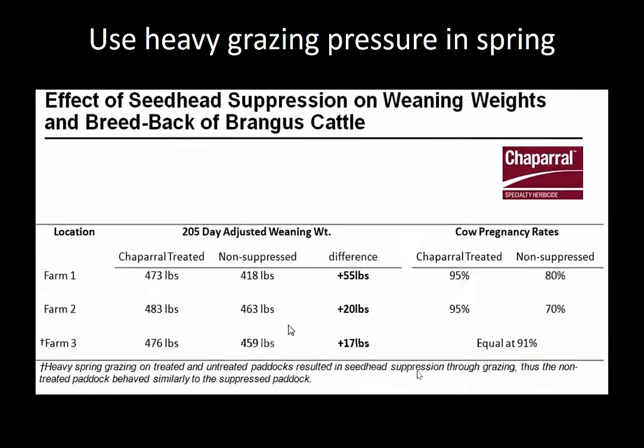Now, one thing I wanted to point out here is, where is that plus sign on here? So farm 3, they had equal pregnancy rates, and they had just a little bit of gain for those animals on the chaparral treated. Now I want to point out this kind of footnote. Heavy spring grazing on treated and untreated paddocks resulted in seed head suppression through grazing. The non-treated paddocks behave similarly to the suppressed paddocks.